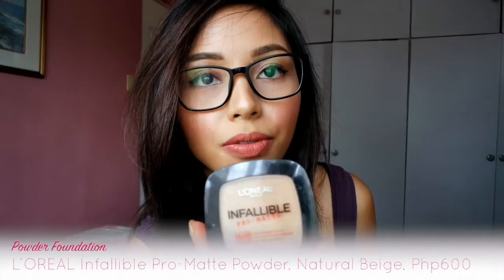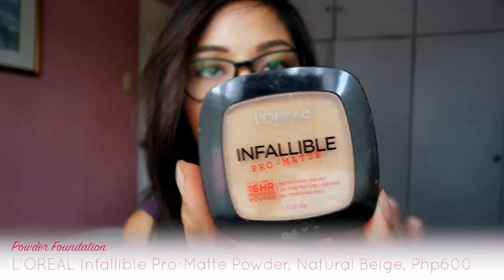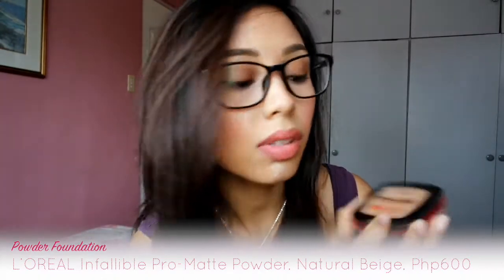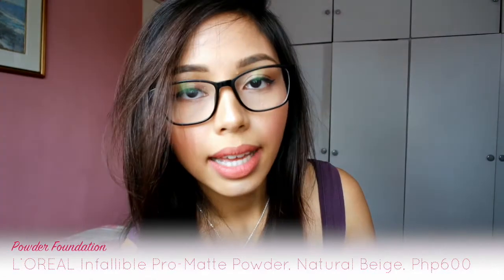Speaking of powder, the next one that I'm going to mention, I've reviewed this before, it's the L'Oreal Infallible Pro Matte 16 Hour Wear Powder. Now, it's not gonna last you 16 hours, but it will keep the oils on your skin at bay, and it's 600 pesos, but when it's on sale you can get this for 400 pesos.